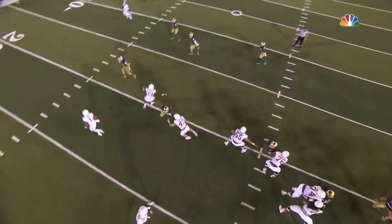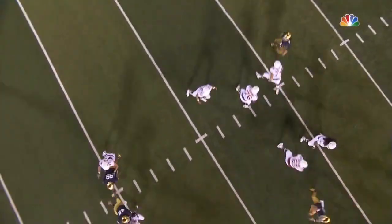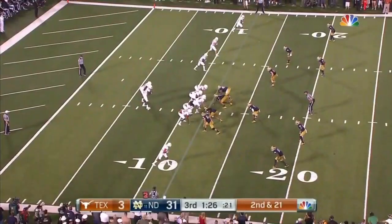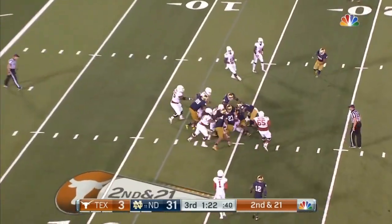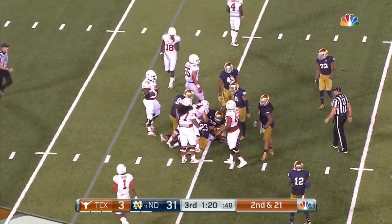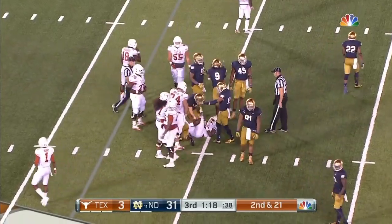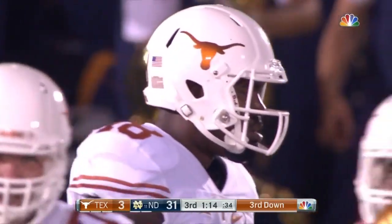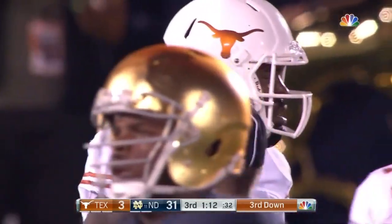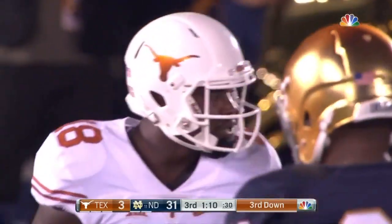Comes off the fake, drifts back, looks downfield. Just turn it loose and throw it out of bounds over a receiver's head. So Texas backed up to its own 12-yard line and just trying to get more cushion out to the 15. Deonta Foreman, the twin brother of wide receiver Armanti Foreman, with the carry. So you got 33 Foreman and 3 Foreman.